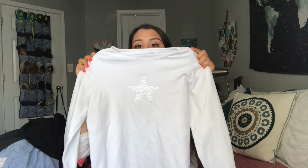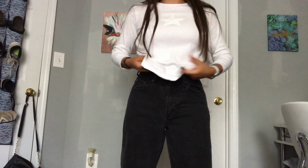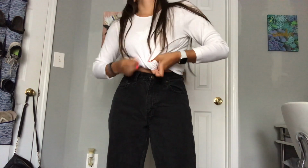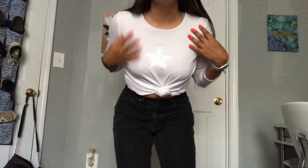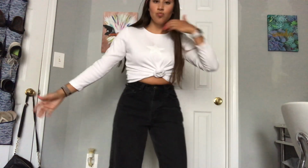I went out of my comfort zone with this one. I thought I could style it. You'll see if I like how I styled it, but you tell me. It has this sequin star on it, and it's like 3/4 length. I don't know the brand Charter Club, but it's 100% Pima cotton, size medium, made in Vietnam. Yeah, I don't know. It's cool.